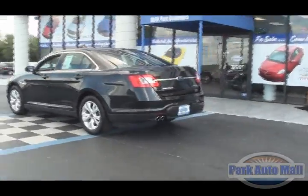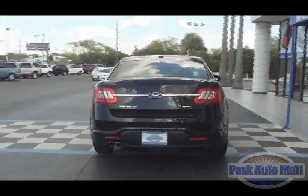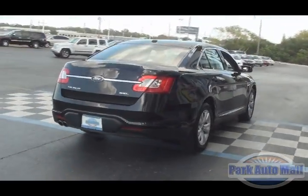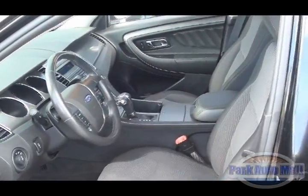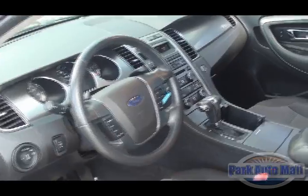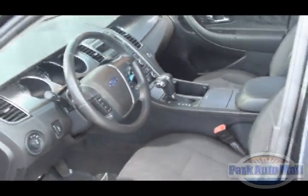This 2010 Ford Taurus SEL Classic full-size sedan has been completely redesigned for this model year, and you will just fall in love. The tuxedo black clear coat metallic exterior will definitely turn a few heads, as a very comfy black cloth interior and stylish dash will excite you from inside.